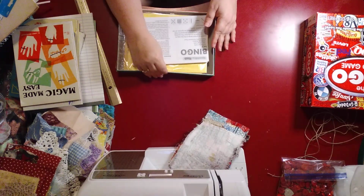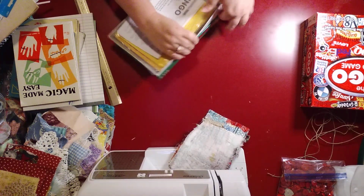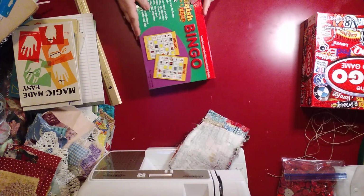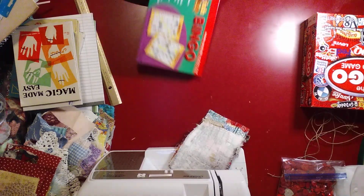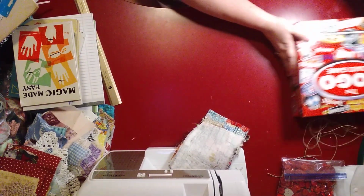And the other ones I found, the older ones, the bingo cards were made out of like thick cardstock, and they make great tags, really great tags. So that's what I used those for.